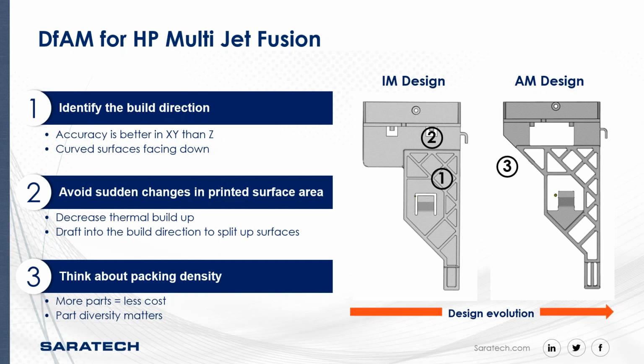So identifying the build direction is important. This is a common thing with most additive technologies, but the accuracy in the XY is better than the Z, so understanding tolerances on your part and how they need to be oriented. And then having curved surfaces facing downward. This is important for some of the aesthetics of the parts, and how some of the thermal energy builds up there. A second point is avoiding sudden changes in printed surface area.